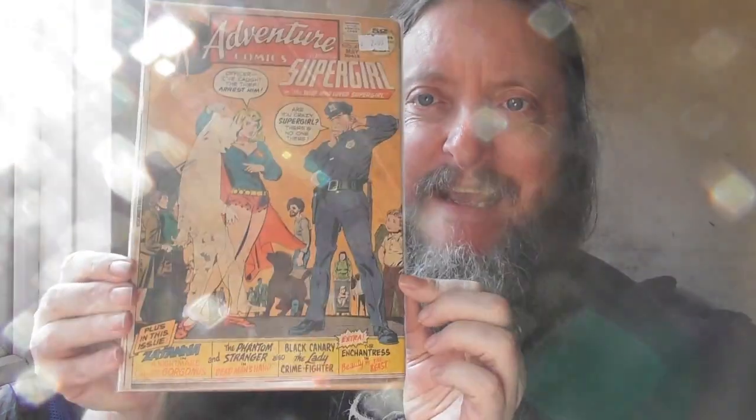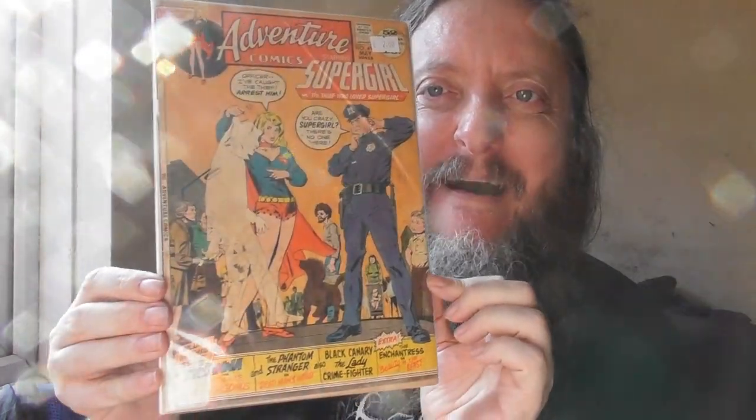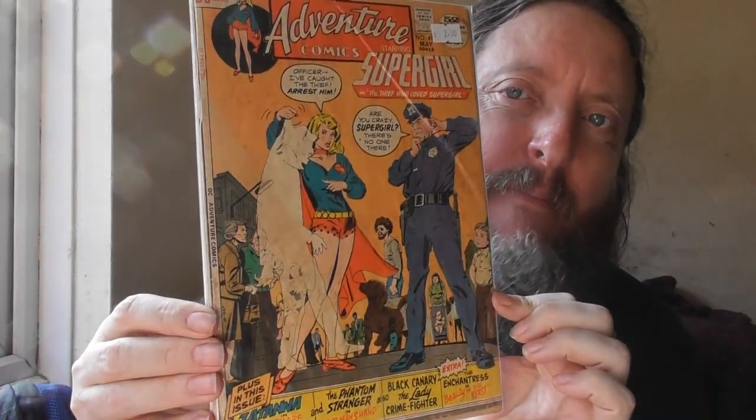I thought I might try and finesse this as being off the panel because it's Supergirl and she's captured an invisible villain. So technically, he's off the panel because you can't see him. That was going to be my argument, but I don't need it because I've got enough here that I think match the theme properly.